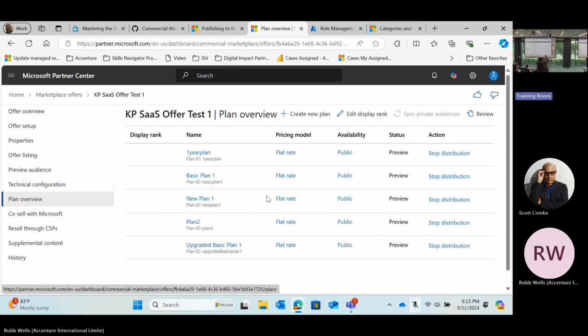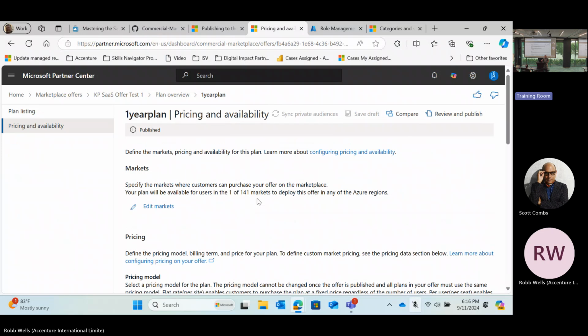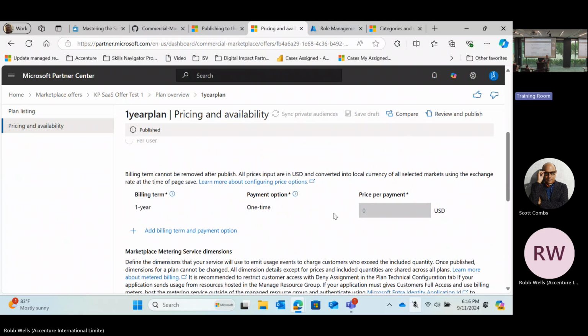Now, in the plan overviews, this is where you build your plans. Flat rate, user, whatever it is, billing, however it goes. If you come into here, you're going to answer those questions that are required for that plan in order to make it happen. You can choose what markets you want to be published in, like globally speaking. You'll configure your pricing. You'll choose your pricing model. It'll tell you, because you're in the SaaS offering, that you want flat rate or per user rate, what your terms are. You can add that in.